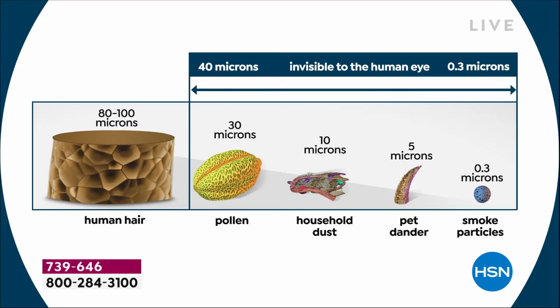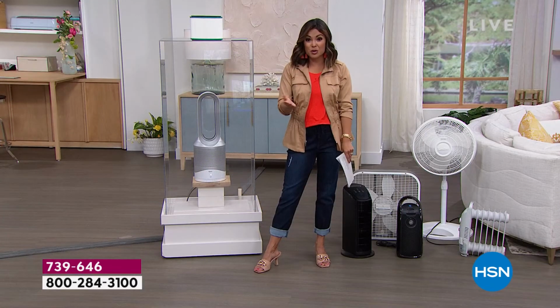Right. And this chart is really interesting. You see that human hair? We all know about the size of a human hair and how it looks. The reason we use that for comparison is all the other things, the pollen, the dust, the pet dander, the smoke. Look how small they are, especially in comparison to a human hair. These are all the things that you can't visually see necessarily, but that Dyson can suck in and trap and hold on to so that you're not breathing it.